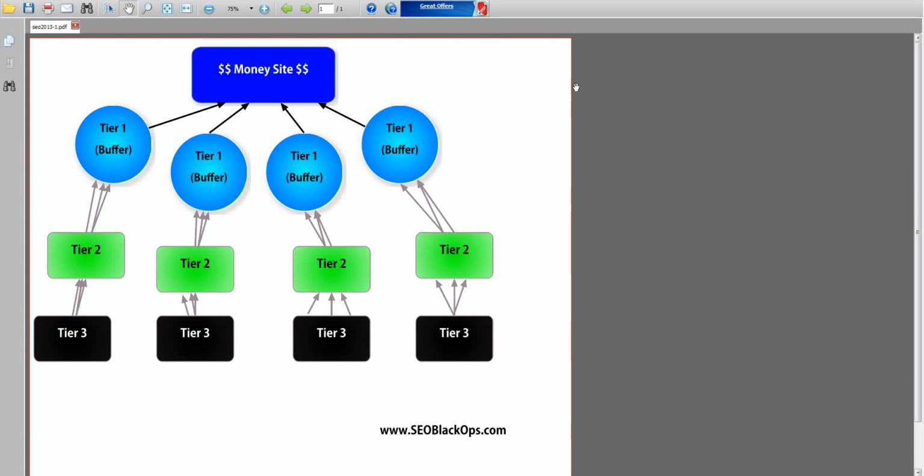So what you have here is, first of all, your money site. This is the site that you're trying to get ranked. This can be like an affiliate review site, or if you're trying to rank for a big money keyword, this is the site that you're trying to get ranked.